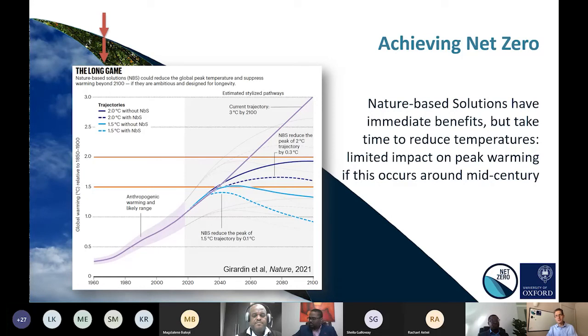In the last Davos meeting before the pandemic, everybody was talking about the benefits of planting 1 trillion trees and all that sort of thing. But we have to recognize that the impact of even the most optimistic estimates of nature-based climate solutions might be to shave 1/10 of a degree or so off global temperatures by mid-century. This is a figure from a recent paper that I was involved in Nature, which showed that there are benefits from nature-based climate solutions. There's a difference between the dashed lines and the solid lines here, but it's sort of 1/10 of a degree or so.